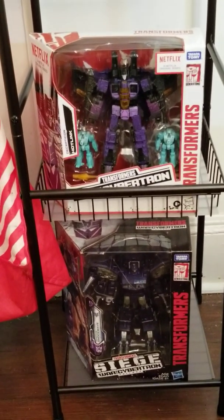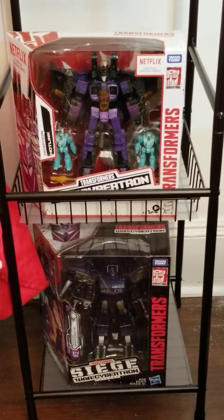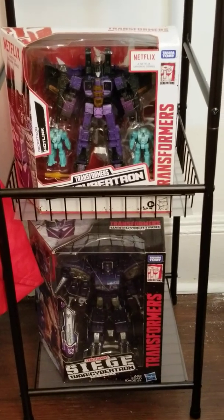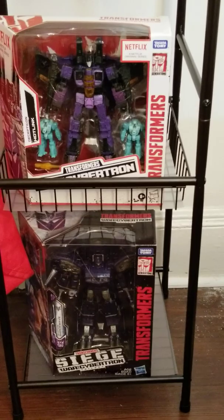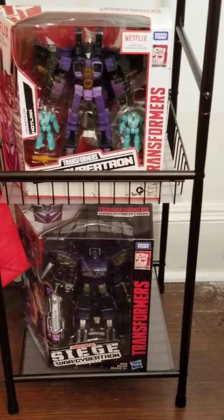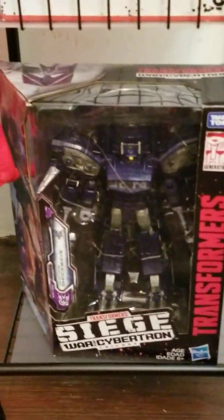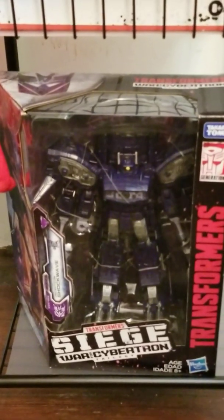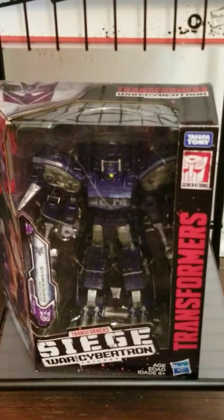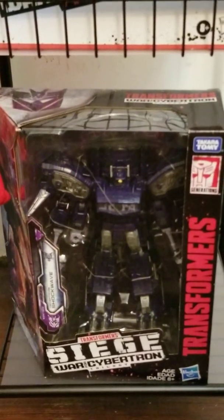He's a new Decepticon, if I'm not mistaken, this year that was released with the Netflix series. And he comes with a couple little figures. I want to say Heartburn. Something else, I forget what it's called. But underneath, he's a little darker, so I'm going to move in. You'll see a very nice looking version of Shockwave. They did a really dynamite job with this figure. Just top notch.